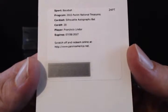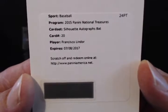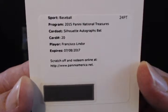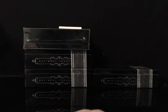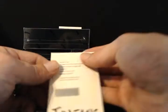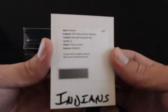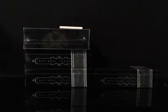Francisco Lindor. Silhouette autographs bat. Card number 20. Where's this going? Indians. Native Americans. Oh, shit. Nice hit for the Indians. There you go. Who the hell had him? JM1619. Having a pretty damn good break.